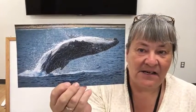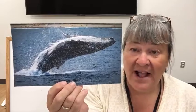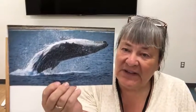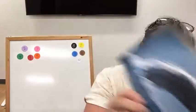I see a whale. This one is a humpback whale. I see a humpback whale looking at me. Humpback whale, what do you see? I see more penguins looking at me. These are called emperor penguins.